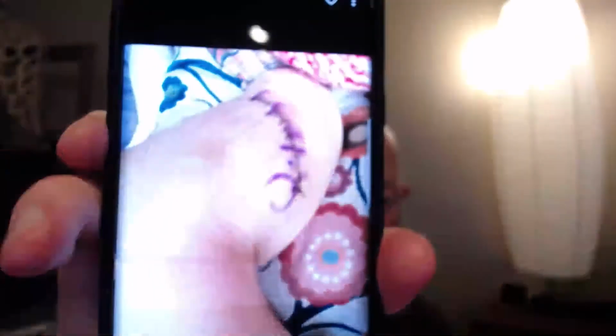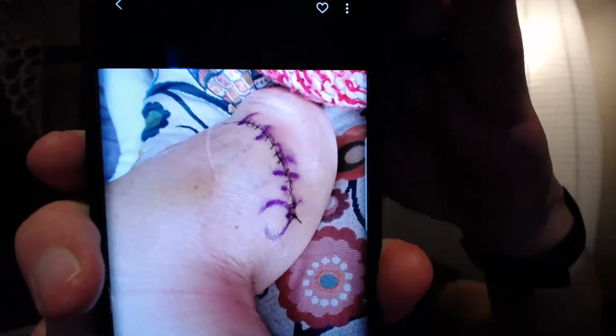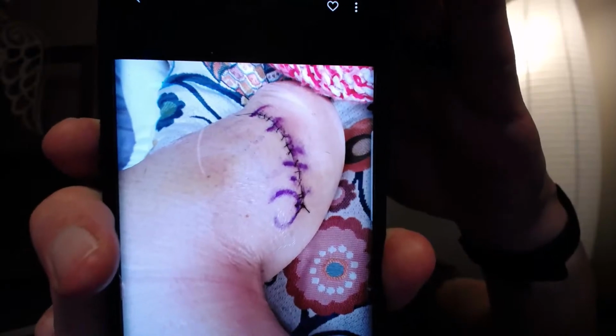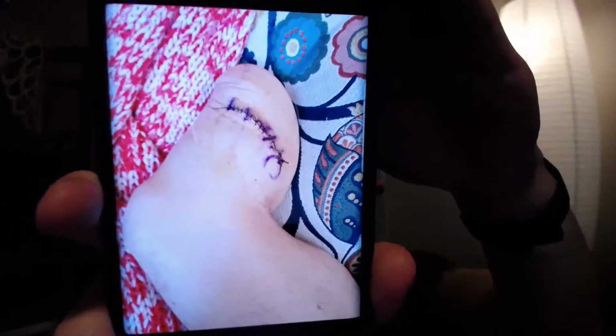And then every week after that, I took a photo of the progress. This was, I think, a week before they took out the stitches after the neuroma. Right before they took out the stitches, not right after. This is very close to stitches removal. This was maybe about 3 weeks ago.